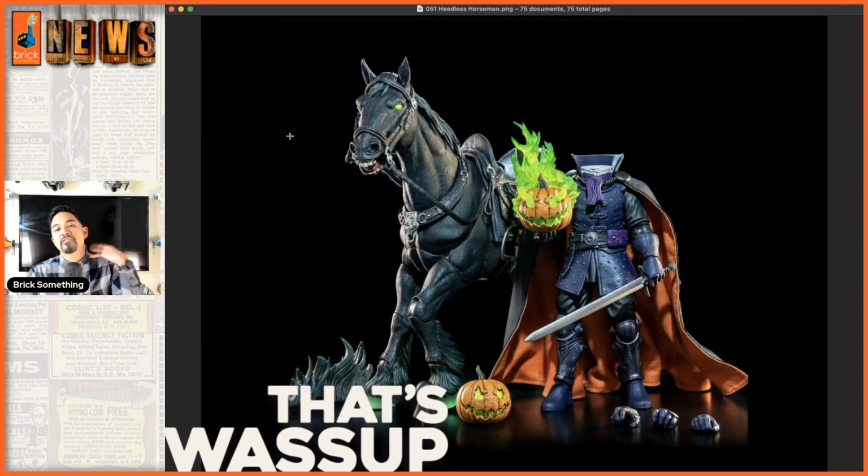First up, they're doing a new Headless Horseman, which a lot of people have talked about. The colors on this are amazing. Definitely has gotten people's attention. And best of all, in my opinion, glow-in-the-dark features. This thing is straight up Scooby-Doo style.